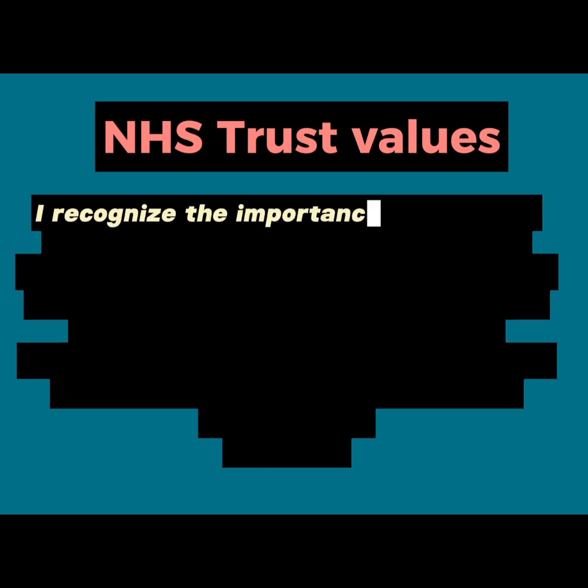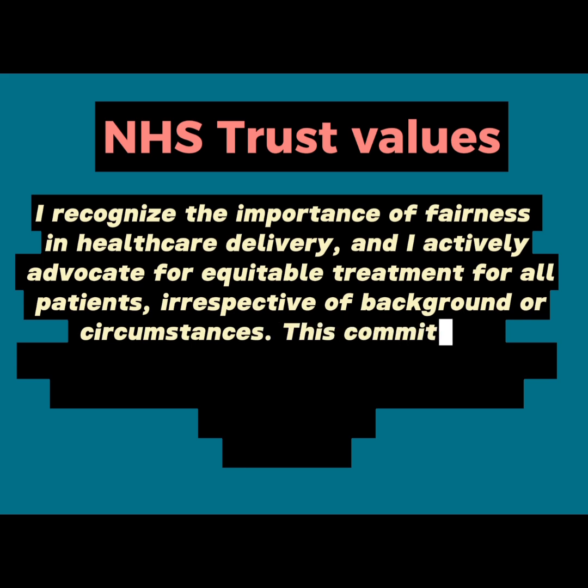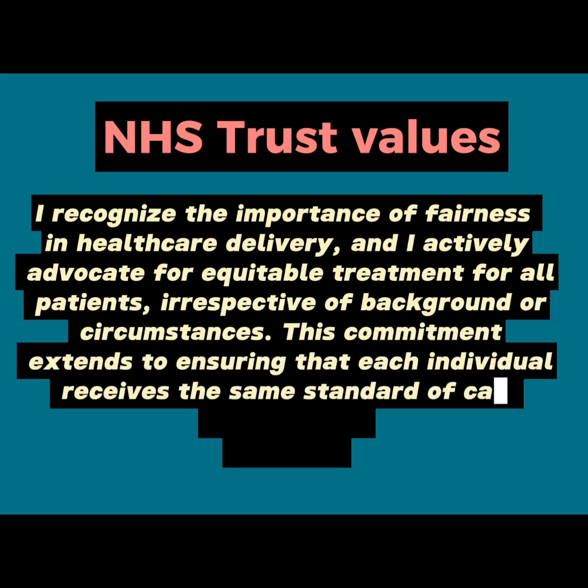I also recognize the importance of fairness in healthcare delivery, and I actively advocate for equitable treatment of all patients, irrespective of background or circumstances. This commitment extends to ensuring that each individual receives the same standard of respect and care.